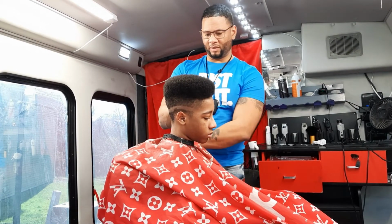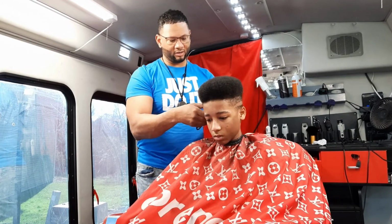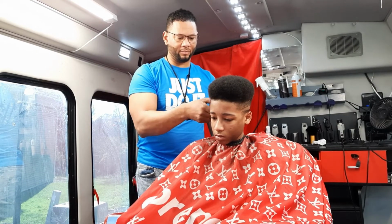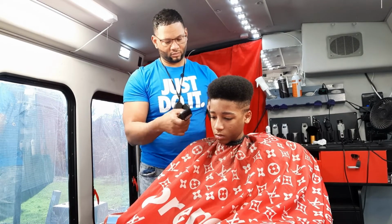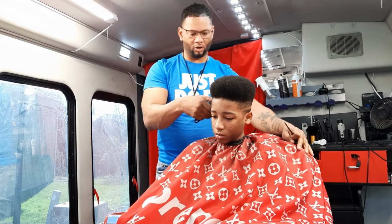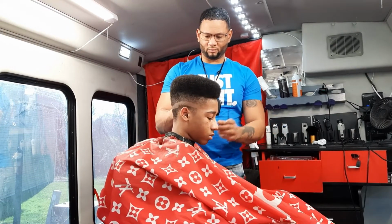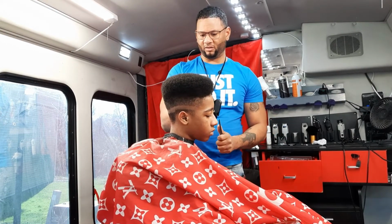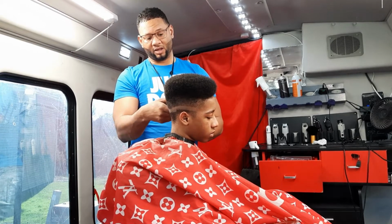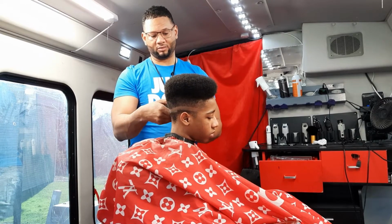Now I close it up a bit, the first notch. I go around again, just a little bit lower than where I went last time. Then I close it the whole way, just a little bit lower, and I go all the way around again. Notice I'm just spinning them around, adjusting his head accordingly. Notice I didn't switch clippers yet, right? The same clippers I've had since the beginning.